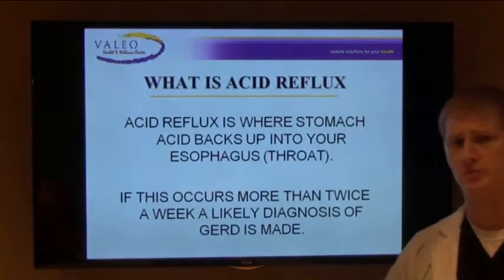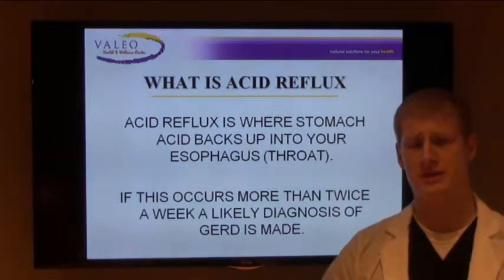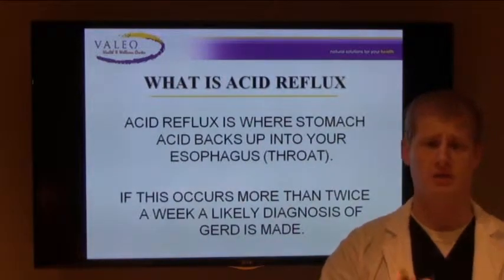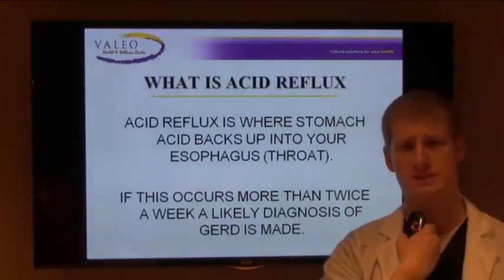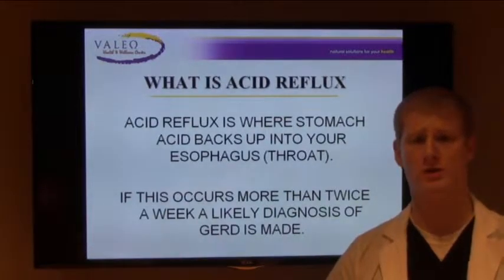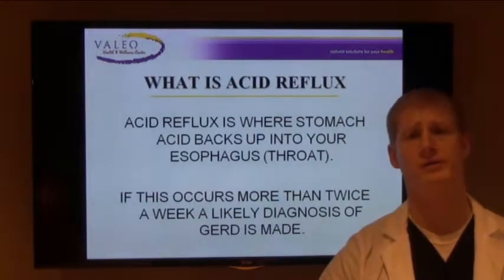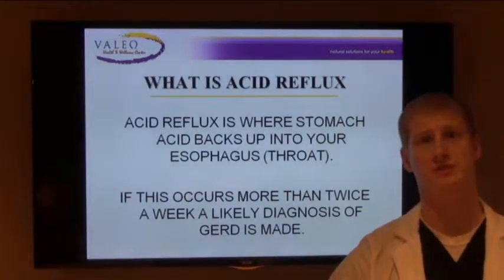Now, what is acid reflux? Well, medically, acid reflux is where the stomach acid backs up into your esophagus, so the part where the food descends down into your stomach, so that's your throat. If this occurs more than twice a week, you have a likely diagnosis of GERD, gastroesophageal reflux disease.